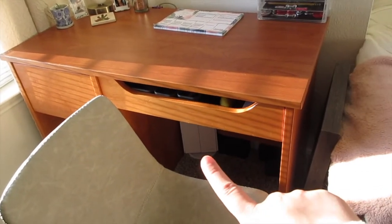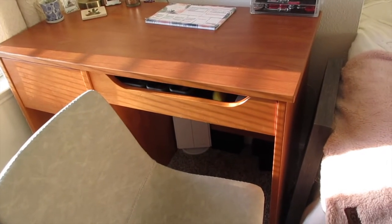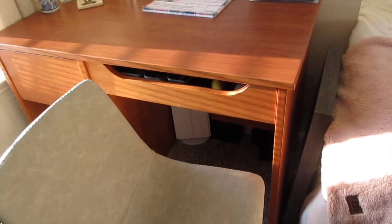You might notice that under my desk, I have this thing right here. That's my mirror, and if I'm gonna sit and do my makeup, it's a light up mirror, and it's off of Amazon. The brand is called Dewisen, D-E-W-E-I-S-N, and I highly recommend it.